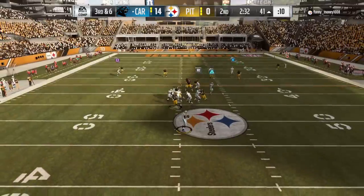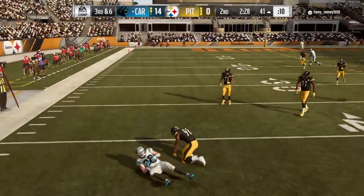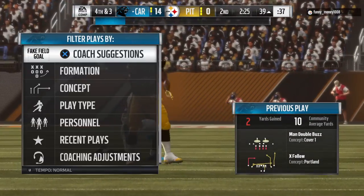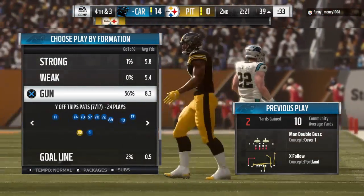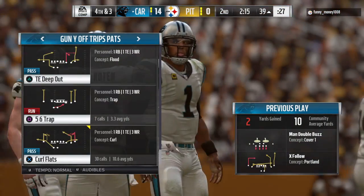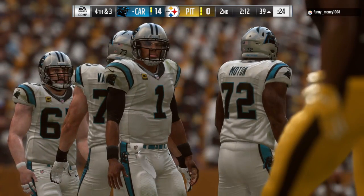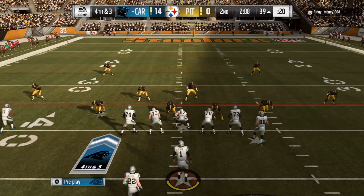From the gun, here's Newton. He'll drop it off to McCaffrey. And he'll get it inside the 40 to the 39. It'll be a 2-yard gain, and that'll bring up 4th down. Instead of throwing it downfield, Charles, they just tried to dump it underneath there. You like the call? I do. I think it's a high-percentage play because you get the completion, and what you're counting on is your back to use his legs and his elusiveness to make people miss and pick up the 1st down. In this case, it didn't happen.